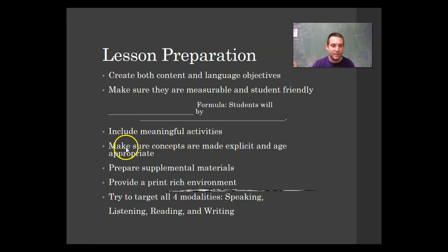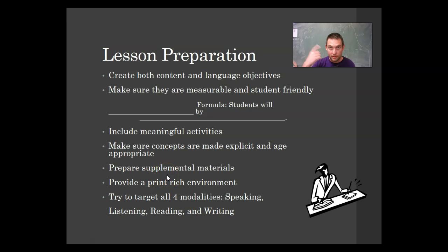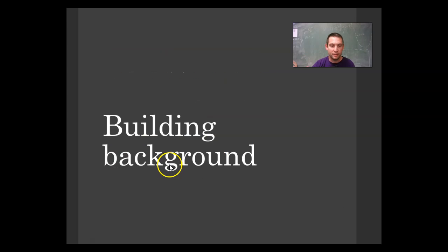Include meaningful activities. Make sure concepts are made explicit and age appropriate. Prepare supplemental materials. Provide a print-rich environment. Try to target all four modalities: speaking, listening, reading, and writing. If you're hitting those with each different lesson, then it's going through the brain a couple of different times, hopefully.